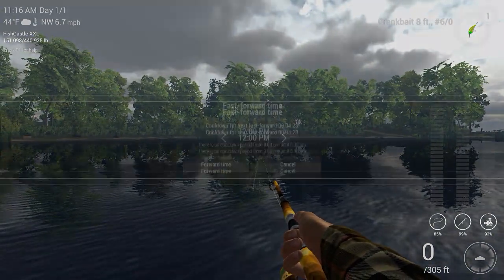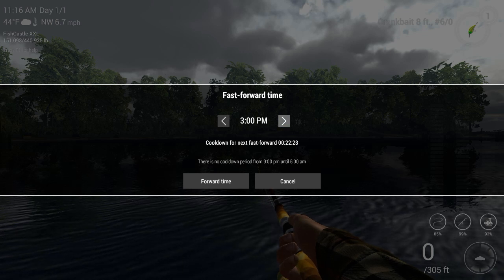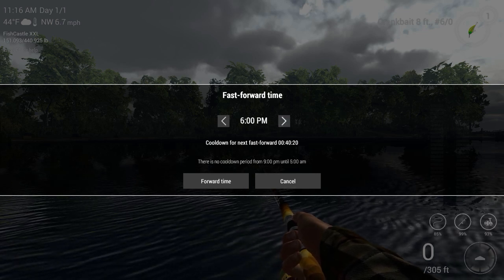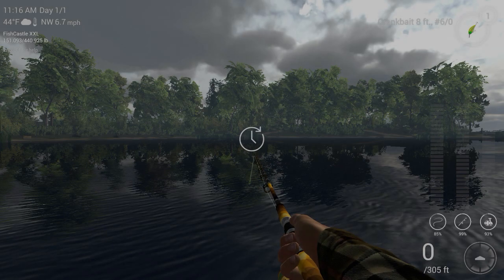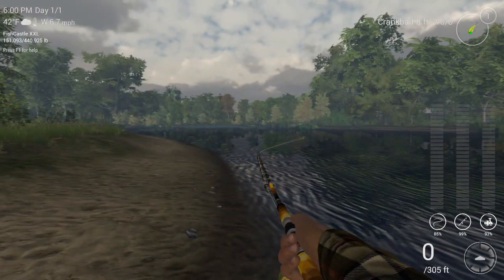But first, I'm going to go ahead and advance time because we are not in the peak period here, guys. We're not even close. Yeah, the peak period's about 6 to 9, honestly, for this type of weather. So we're going to go ahead and forward time here, see if we can increase our odds a little bit for catching these guys.